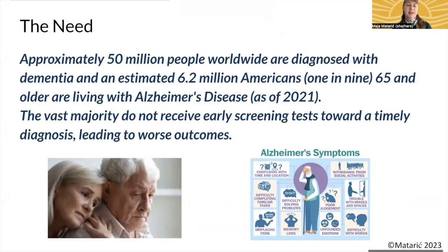Alzheimer's disease is an irreversible, progressive brain disorder that slowly destroys memory and thinking skills and eventually the ability to perform simple daily tasks. It is the most common cause of dementia in older adults. Approximately 50 million people worldwide are currently diagnosed with Alzheimer's and other types of dementia. And as of 2021, an estimated 6.2 million Americans, 1 in 9 people 65 and older, are living with Alzheimer's disease.